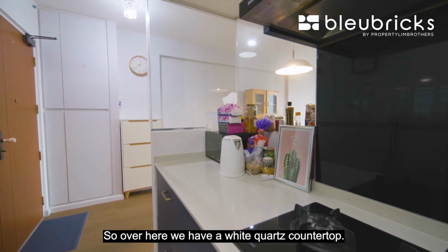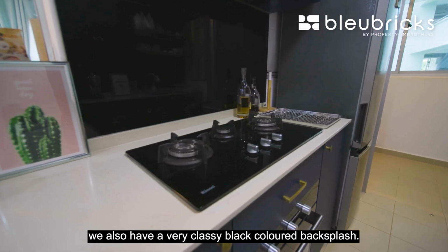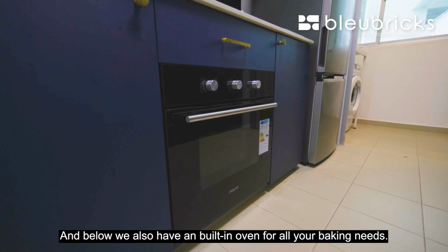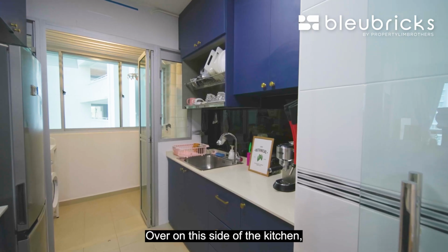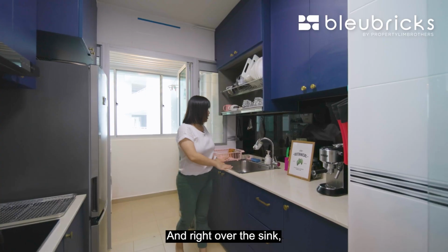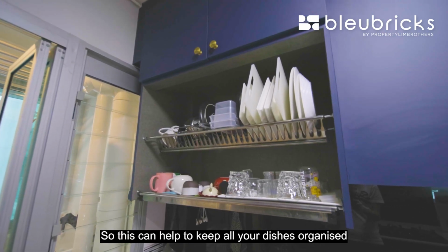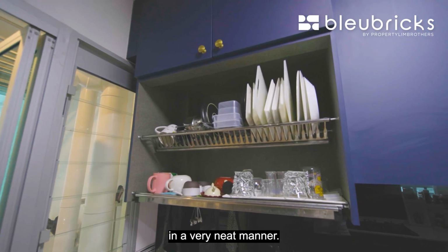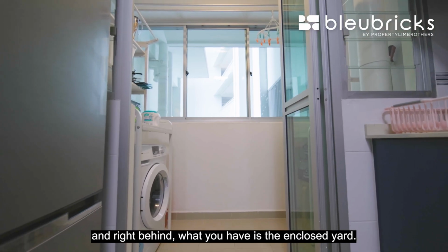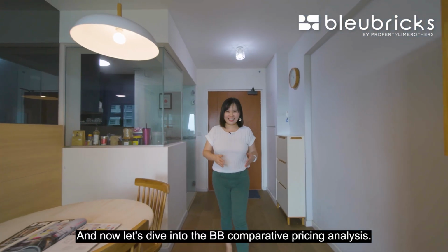So over here, we have a white quartz countertop along with our 3-burner stove. We also have a very classy black color backsplash, and below we also have an inbuilt oven for all your baking needs. Over on this side of the kitchen, we have more countertop space for you to do your cooking meal prep, and right over the sink you have a 2-tiered dish drying rack, so this can help to keep all your dishes organized in a very neat manner. Opposite the sink, you do have provision for a fridge space, and right behind what you have is the enclosed yard. And now let's dive into the BB comparative pricing analysis.